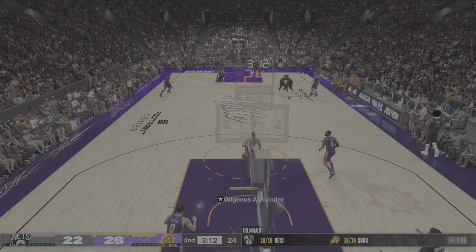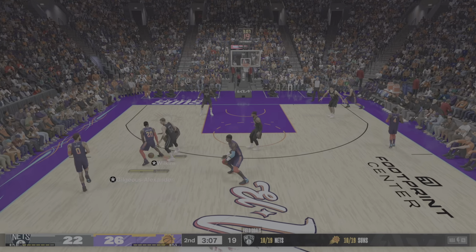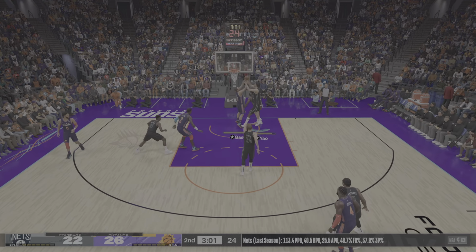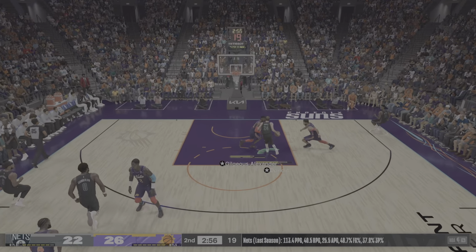Takes it up with both hands and rips it down. Making sure of it with the 2-hand slam, B.A. Yeah, I don't blame him with the score this tight. You cannot take a chance here. Kick out to Brown. And the 3 off target. Brooklyn's gone 2 of 3 from beyond the arc so far in the second.